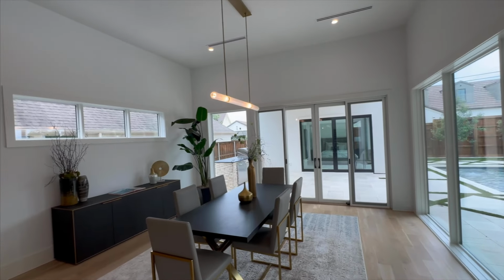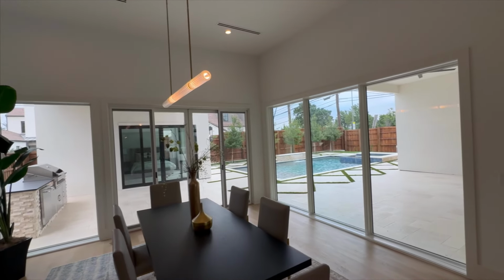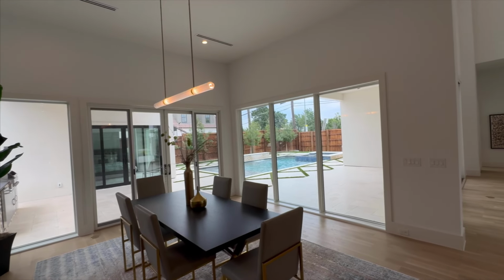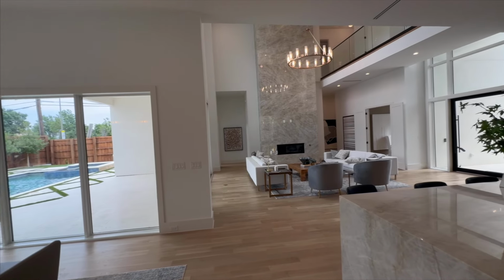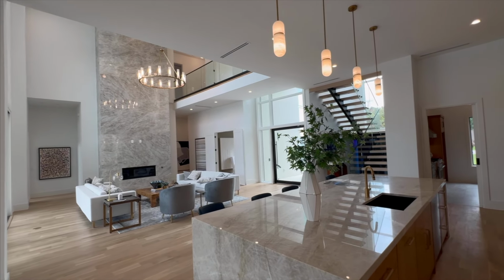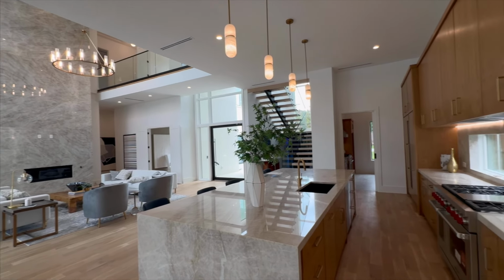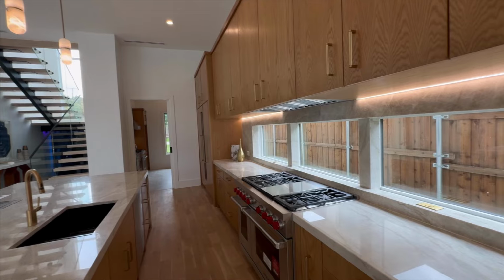Got some more sliders over here in the dining area. Love all these windows, guys. That is zen right there. When you have that pool, you can easily see it from in the house. Man, that's water therapy right there at its finest. And let's head over here.